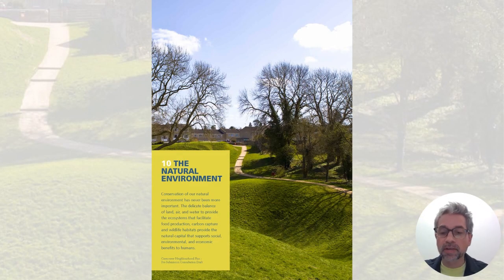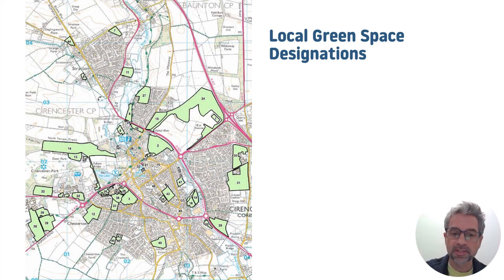The natural environment, chapter 10. We know this is the amphitheatre. It's got a human impact to it. It's not entirely natural, but green spaces really matter, and the bits between the buildings that are green are really important. And you'll find in this section a diagram, and it's this one.